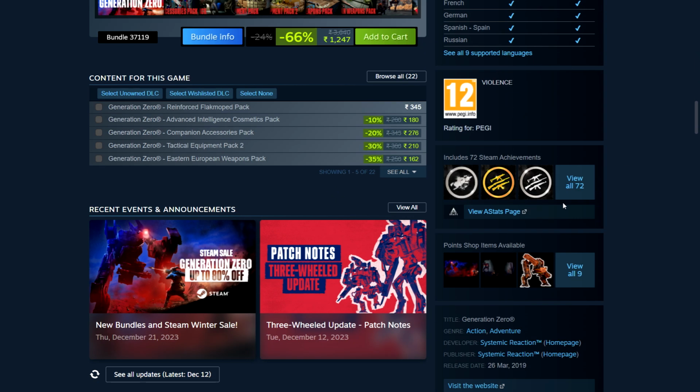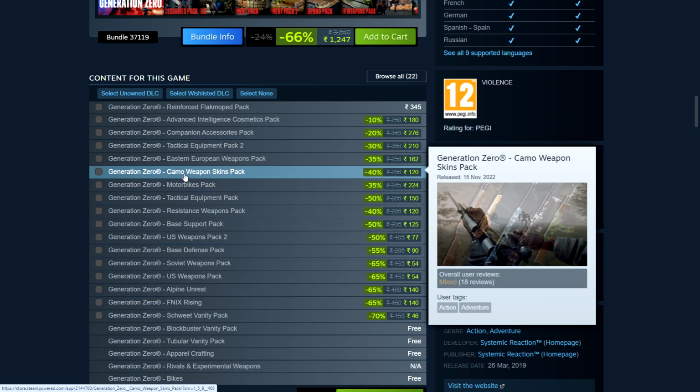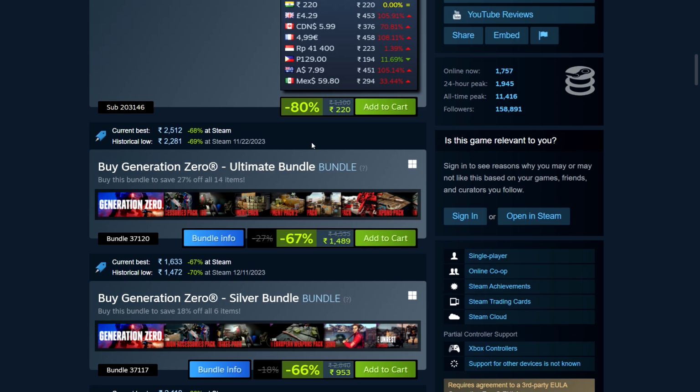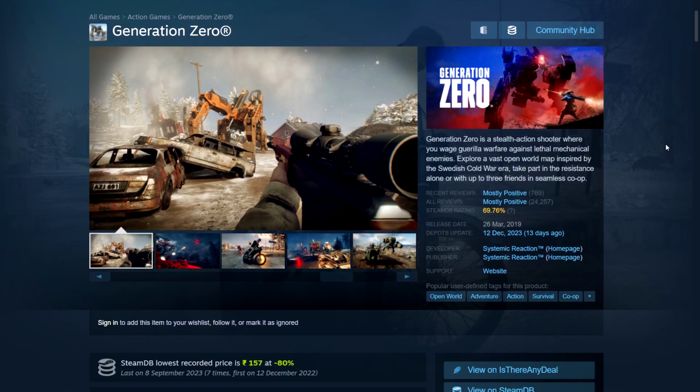Now there are quite a bunch of DLCs here, mostly skins and stuff like that. So you have skins for the guns, you have the motorbike pack. So a lot of these things, you can get the base game, and if you end up liking it, you can start picking up a few of the DLCs.